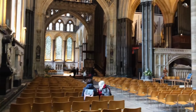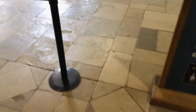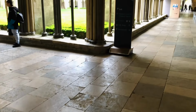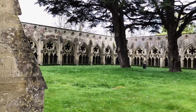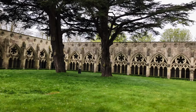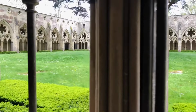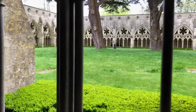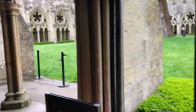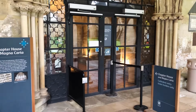That concludes our tour of the main cathedral building, so let's head back outside and take a look around the cloisters. Just off of the cloisters is the chapter house, which is home to the Magna Carta.